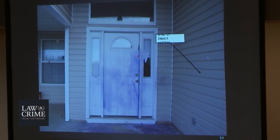What are we looking at in this photo? This is just showing, again, where we are in reference to the front door. So there's a picture of the front door, and that impact spatter is over here to the right of the front door.